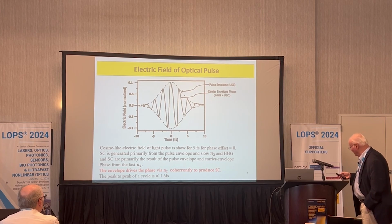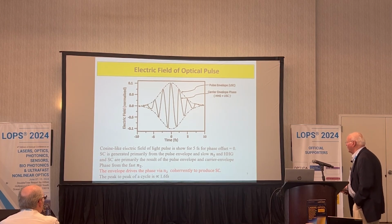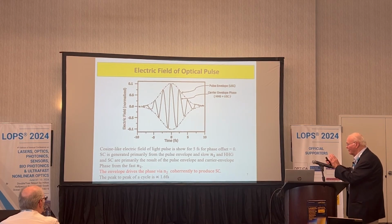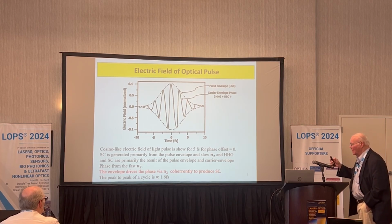Now, here is my assumption. The laser electric field has an envelope, and inside the envelope is the color, that's the frequency. You have a cosine wave with phase zero. This is 5 femtoseconds, doesn't matter. The fact is that the envelope is going to drive the phase coherently. Think of the wave E0 cosine of the pulse. The pulse is going to drive the phase, and it's the cosine of the cosine. Remember this, it's going to be the cosine of the cosine squared.